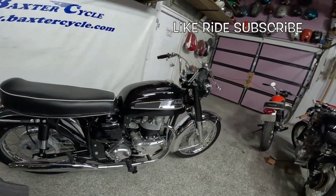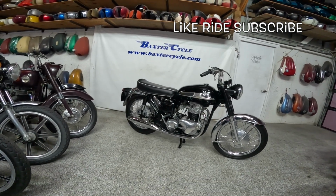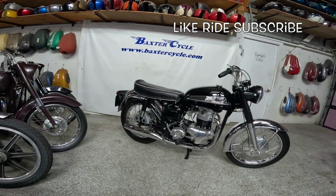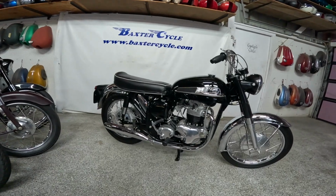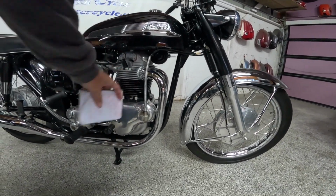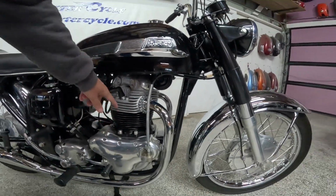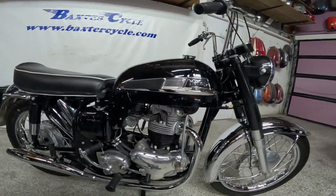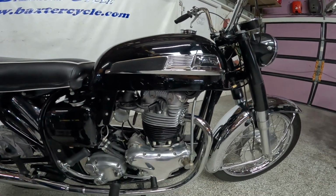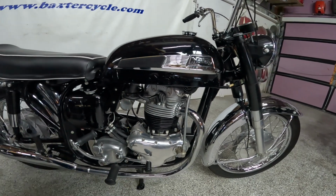So what is an Atlas? Well, they made them from about 62 to 68. This particular one is a 745 cc parallel twin, overhead valves. The valves are up here, cams are down here. Air cooled, of course. I love doing that, don't I? This one has a magneto yet. So it's got a mag ignition, kickstart only, 4-speed transmission.